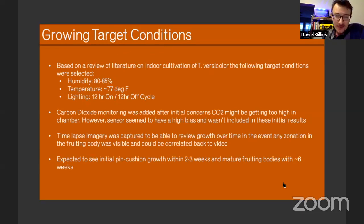So I don't have those results here, but maybe for future follow-up. Time-lapse imagery was captured and is pretty cool. So I'll show you that very shortly. The real intent there was that I'd be able to see any zonation occurring in real time and correlate it back to video. It didn't quite capture that just due to the angles that the fruiting body grew at, although you can see a little bit.